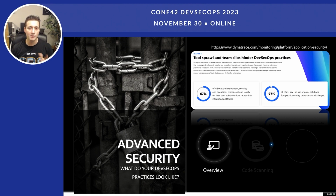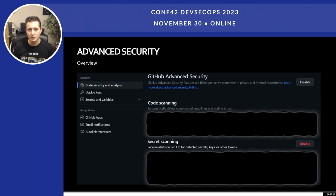And so we want to do a little bit of an overview. We want to check out code scanning, and we want to then separately check out CodeQL, which is going to interact with code scanning to provide some static analysis as a part of that centralization. And as we get started, we'll see a couple other components here with GitHub Advanced Security as well.